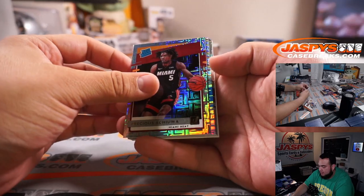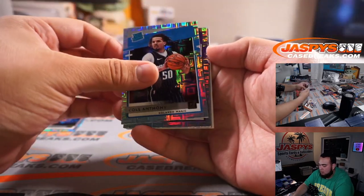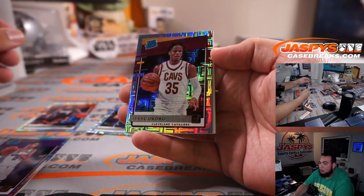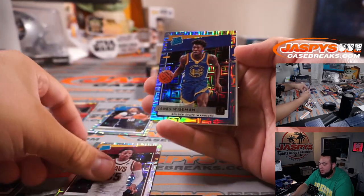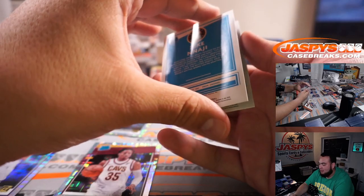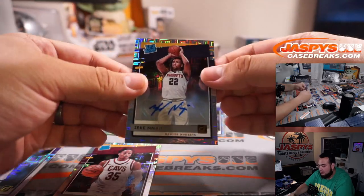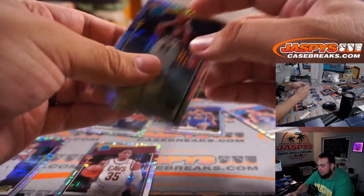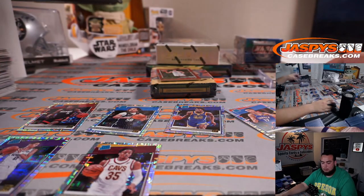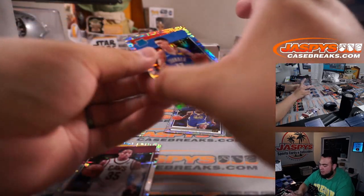Precious Achiuwa. Cole Anthony. Tyrese Halliburton, Isaac Okoro, James Wiseman, your autograph is Zeke, and Puka Sovesky. Very nice. Not a bad box at all. So Zeke is for the Denver Nuggets, which is Sean, and for the Thunder, Puka Sovesky.